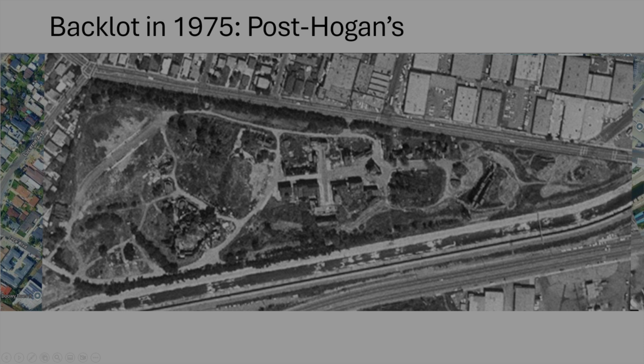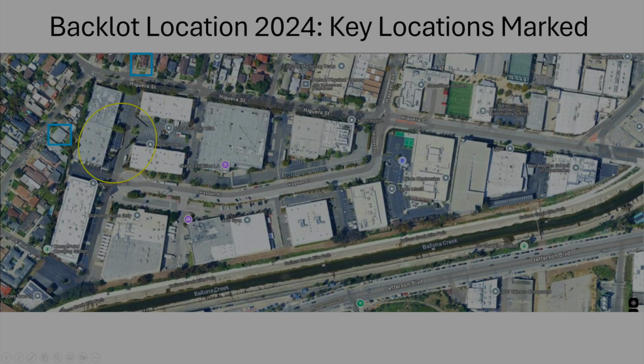This is an aerial view from 1975. The Stalag set is obliterated, with the space having been earmarked for other uses. Several other sets are still in place across the backlot, but by and large it was all in a state of great disrepair. The following year it was all revamped, leading to the picture you see today.